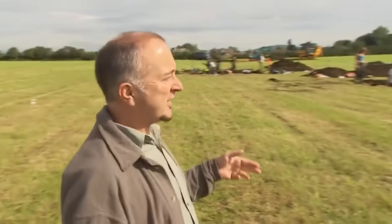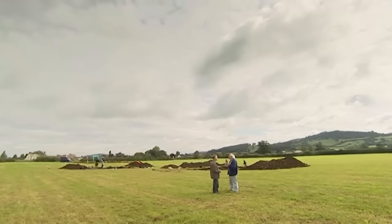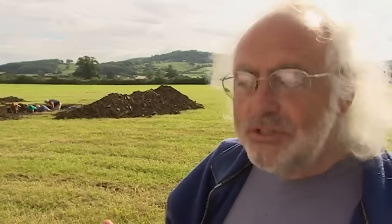We've had lots of finds, haven't we? Lots of pottery, but no structure at all. You were shaking your head. Why? Because I don't think we should go villa chasing. What do you mean? Well, there's clearly some Roman activity somewhere in this field, but we don't quite know what it's indicating yet. But there's nothing on the geophysics that indicates anything like a Roman villa. OK, so what do we do about it?